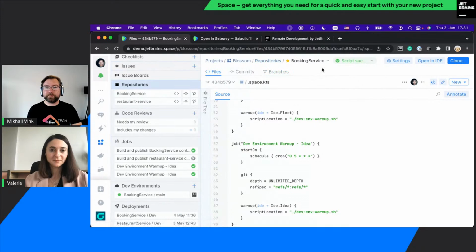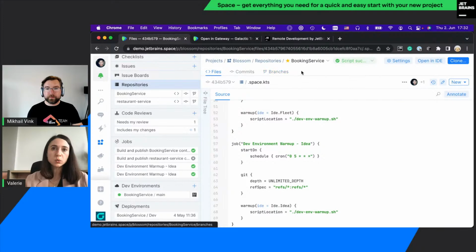Thank you. And I'm thinking about one more use case. What if I'm a part of a cloud vendor startup program and have some infrastructure set up for me, let's say in AWS or Google Cloud? Can I use Space with my own infrastructure for CI/CD?